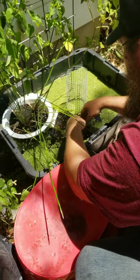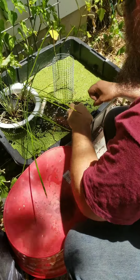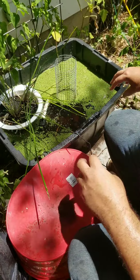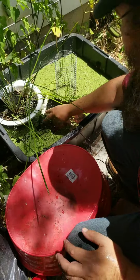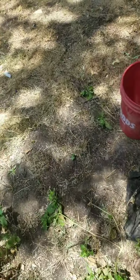A wasp is standing on the Azolla. Sorry, Waspy. Trying to get a drink of water. Yeah, that's what you do. Maybe if that thing curved down a little bit. Looks like it's catching Azolla. There's the guppy bucket.